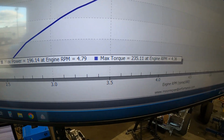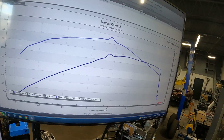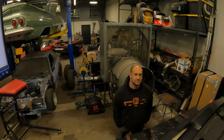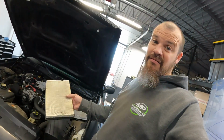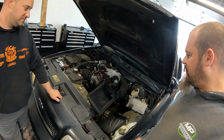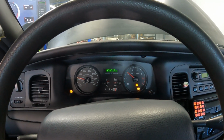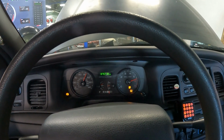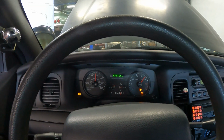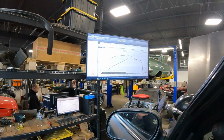Whopping 196 and 235 foot-pounds of torque. Not sure what that guy is, but you can feel him in the car. You think dyno's any better without the air filter? Let's get the dirt out first. Let's try it again. Nothing. Well, 4 foot-pounds of torque, but it sounded super cool.